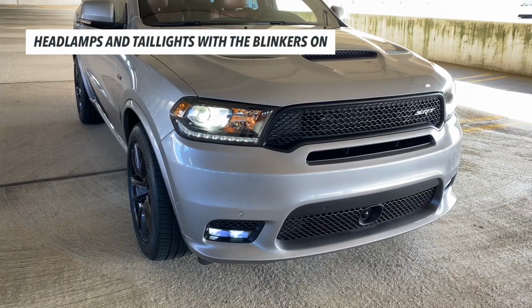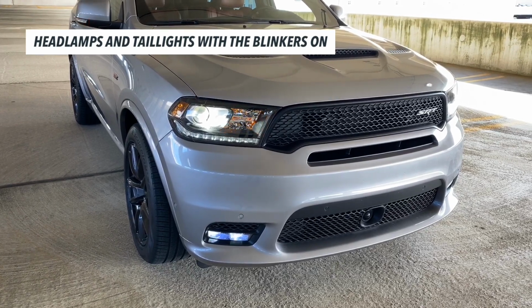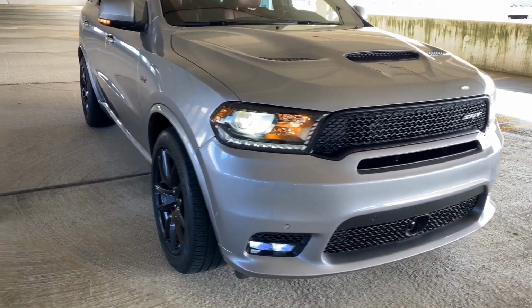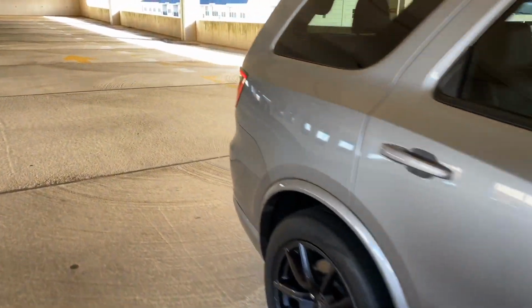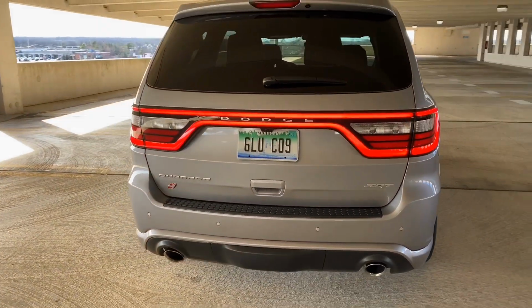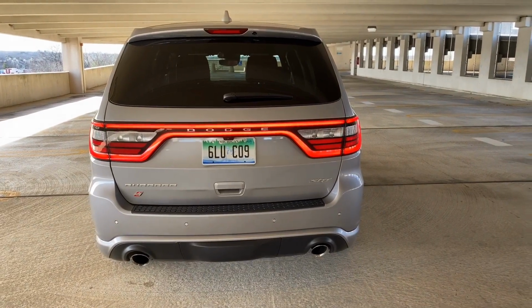I drove some pretty expensive sports cars last year, and I hated the fact that some of them would charge you about $2,000 extra to upgrade to their advanced headlamp and taillight unit. Not here, this is standard. And it might not be that impressive, but at least it's standard. I love the taillights on the Dodge Durango, and they're the same on the Dodge Durango SRT. Nothing completely outstanding, but at least it's standard and it looks really nice.